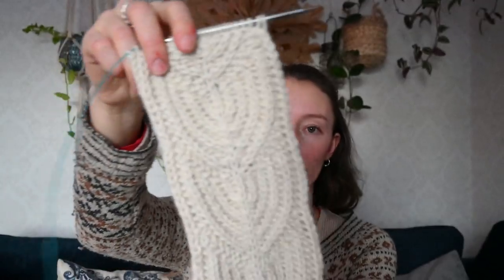I'm using the same yarn as for my other headband. I hope it will be enough. Otherwise, I don't know what to do, because I don't have another yarn in this color that is similar. But I think it will be enough, I will just make it. I really hope that my little sister is going to like it. I think the pattern is really pretty. So that was this.